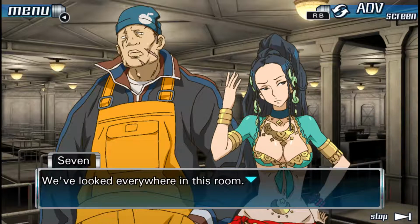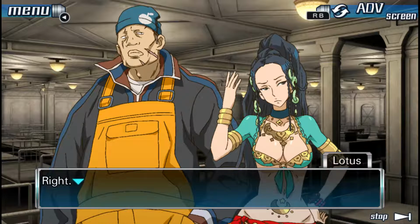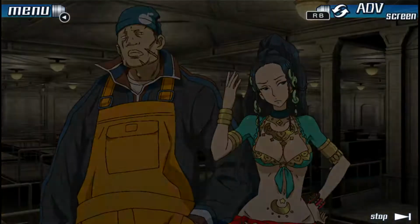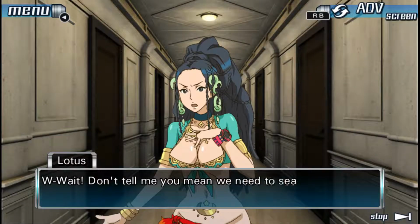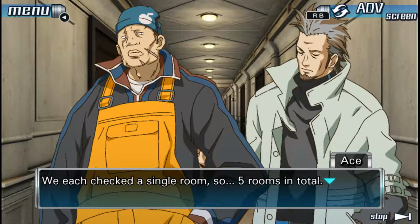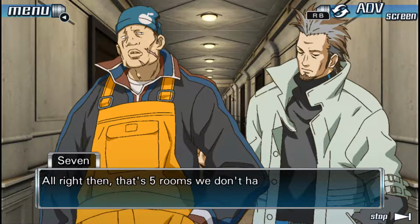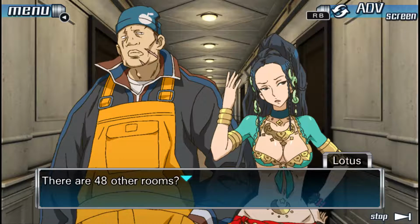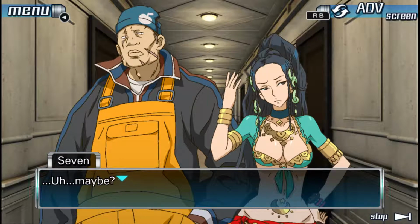We've looked everywhere in this room, but we haven't found anything. Right. That only leaves one place to look. One? Well, not just one. Huh? Wait. Don't tell me you mean we need to search all of the other rooms. Well, you already checked some of them out before you came here, right? We each checked a single room, so 5 rooms in total. All right then, that's 5 rooms we don't have to search. We just have to split up the rest between the 8 of us. If each of us can do 6 rooms apiece, we'll have the other 48 rooms cleared in no time. There are 48 other rooms? Maybe?